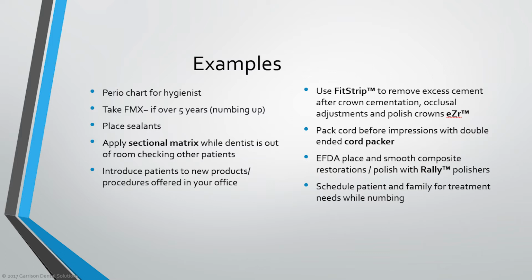And then with Crown and Bridge, another way is, doctors don't think about having the dental auxiliary pack cord. Well, a lot of states let you, and some states don't, because the cord has epinephrine on it. Sure. And so if your state allows them to pack cord only if you don't have the epinephrine in it, then you could buy the epinephrine-free cord and have your dental auxiliary pack the cord.